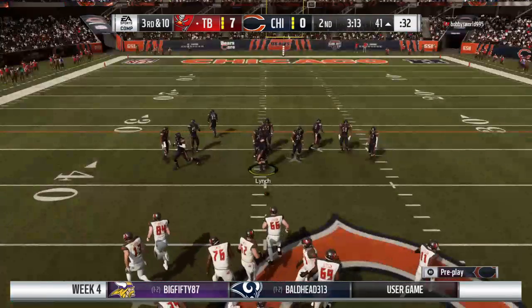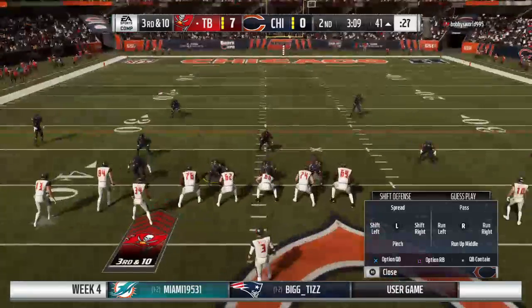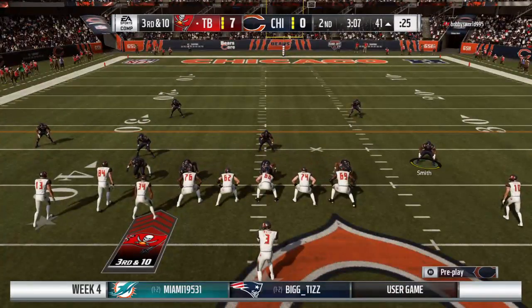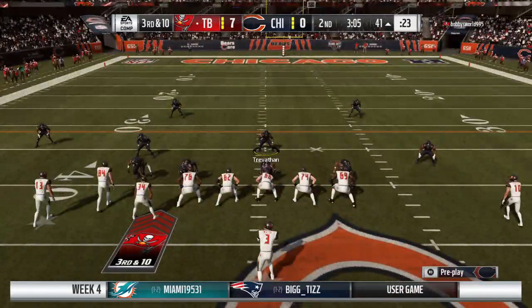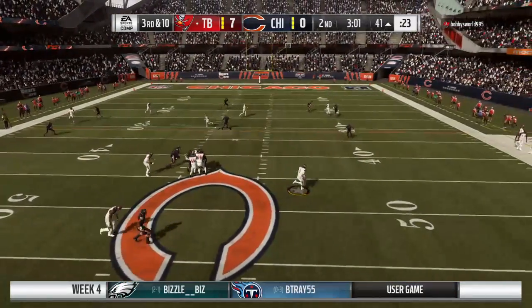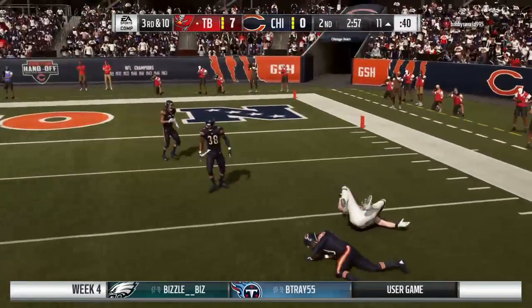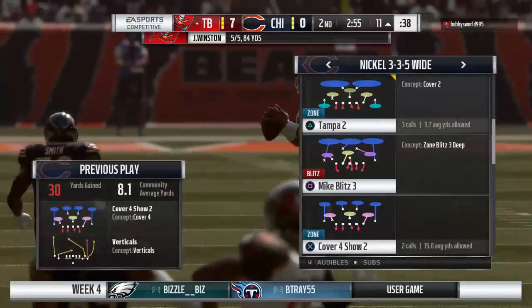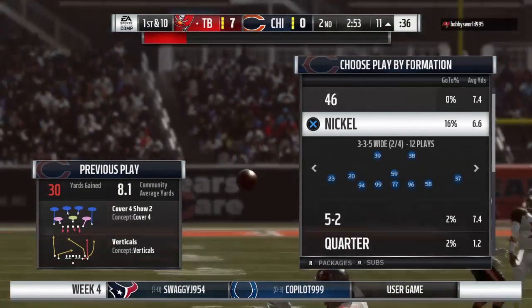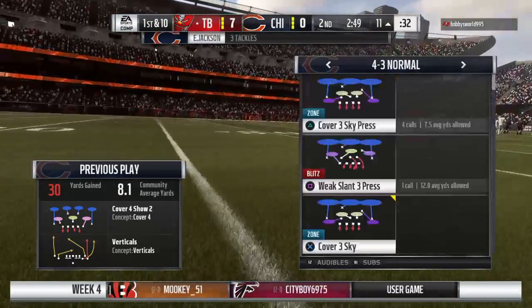The Bucs on 3rd down. They've been okay, 2 for 3 thus far. This is 3rd and 10. Working out of the gun, Winston. Eluding the pressure right. This is caught inside the 15. And he gets this one all the way down inside the 15, just shy of the 10. Give him 30 yards there.